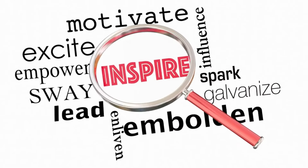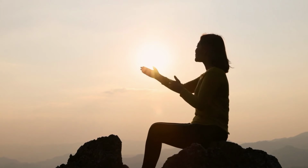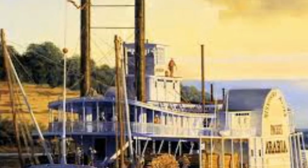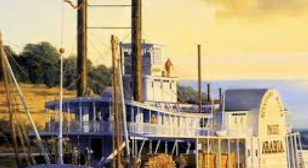The Arabia story continues to inspire those who seek to uncover the past. It is a tale of discovery, of perseverance, and of the enduring human spirit. The Arabia may have been lost to the river on that fateful day in 1856, but its legacy has been preserved for future generations to explore, study, and admire.